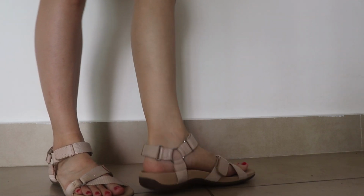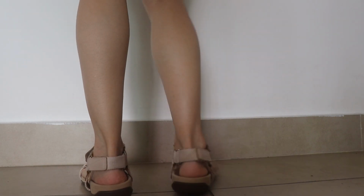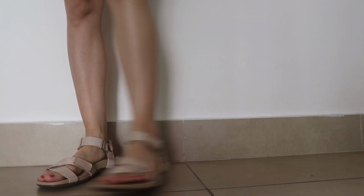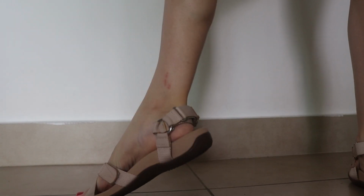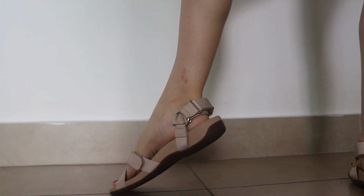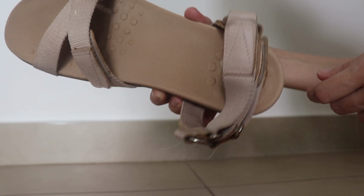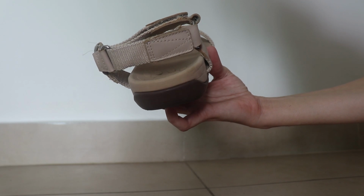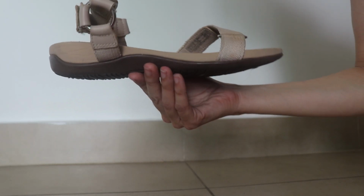They do rub, especially if you have narrow feet, so that's good to know. And sometimes I wear them like this when I have to go out quickly and my feet don't slip out at all. So this is the lazy way of wearing them. Yeah, you can see here the arch support is there and they are very nice. I really like them. I wear these shoes for the beach. They are in wonderful condition. I really like this pair.